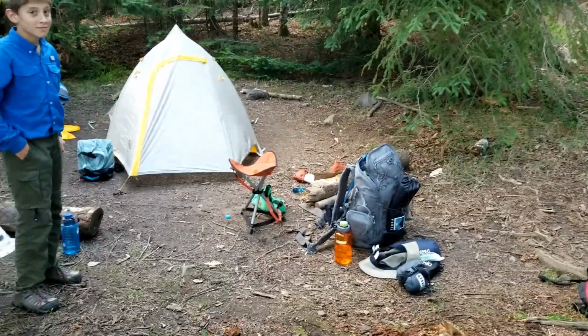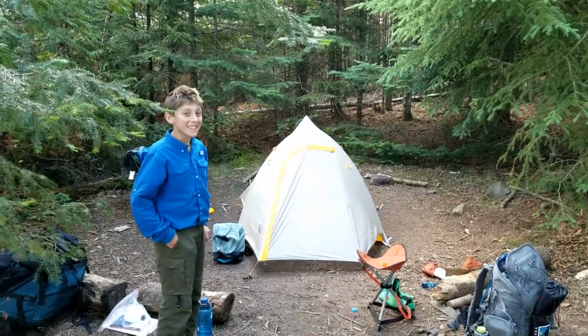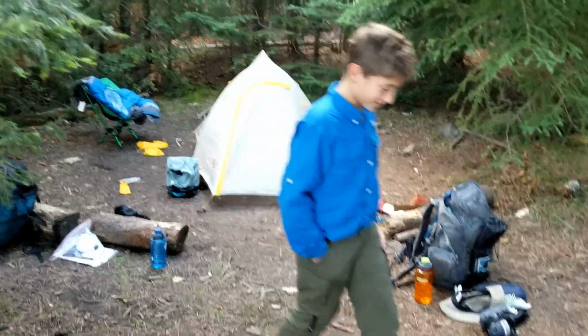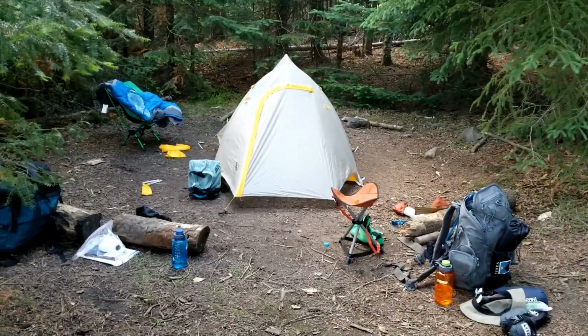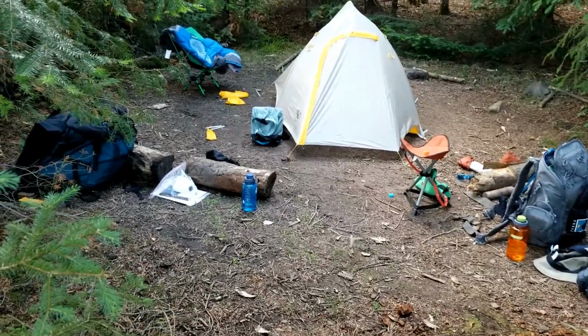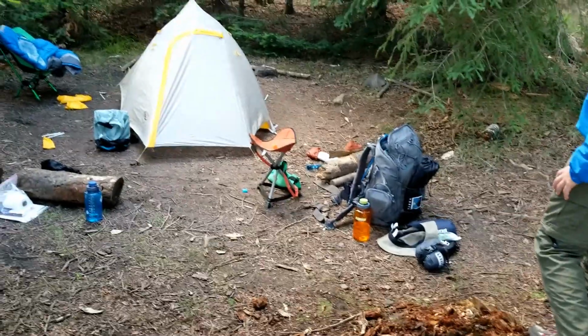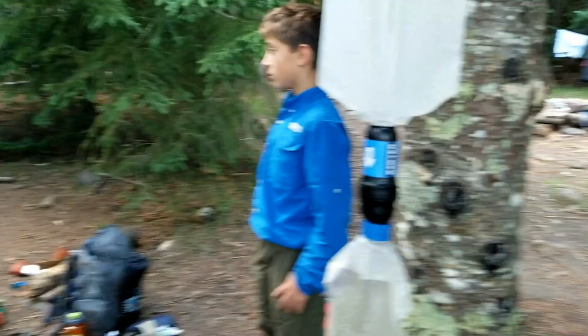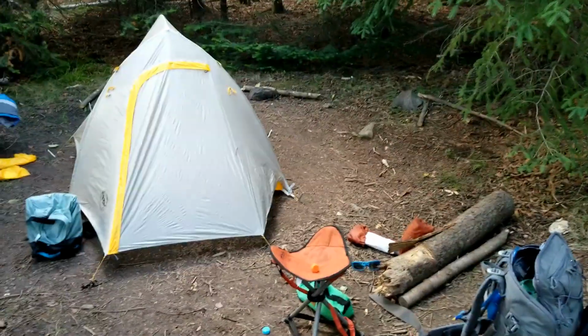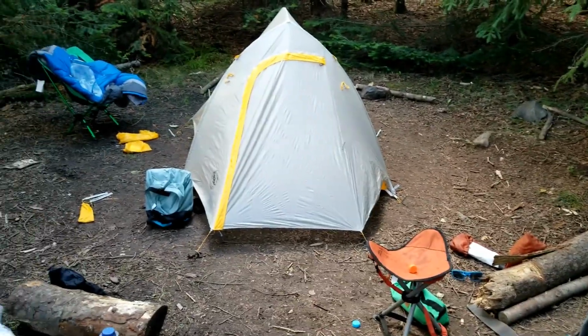So we've still got a little bit left, right, Joe? It's working pretty good. Yeah. All right, so we got our tent. This is our little camping section set up, and we've still got a little bit of work to do, but we were able to get the tent up at least, and get some water filtration going, and then we're going to look at getting some firewood and getting the stoves going and dinner.